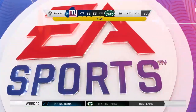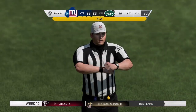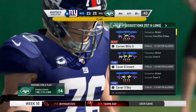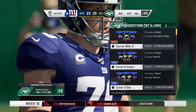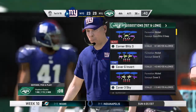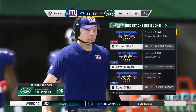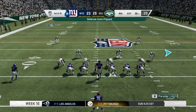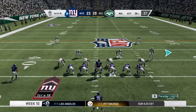Now whistles here and a flag down. I think a Giant jumped early. And that'll set him back 5. The false start backs him up 5, 1st and 15.